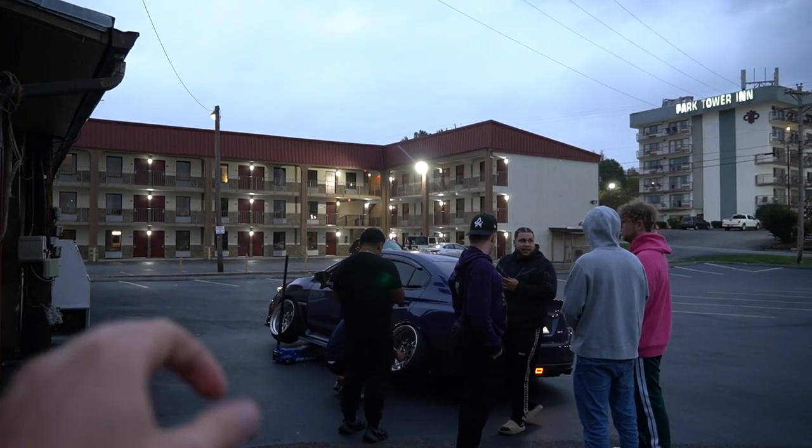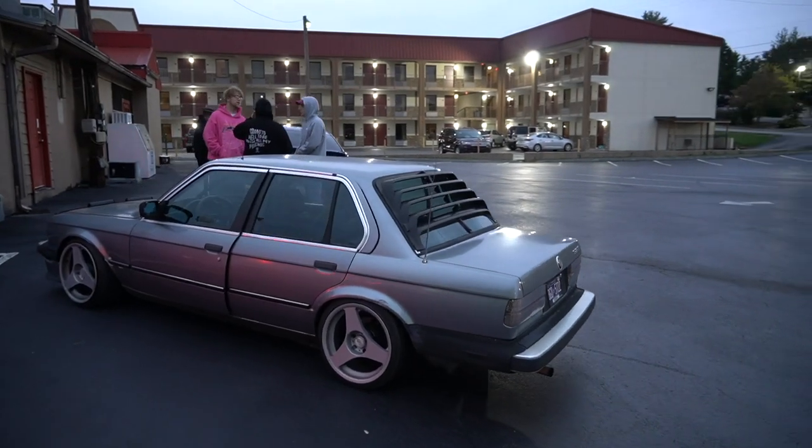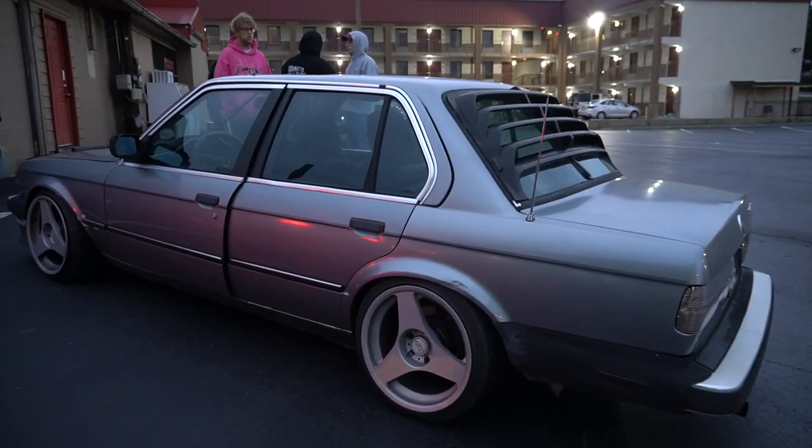Man just had to raise his car to put air in it. E30, gray on gray, on the Equip tri-spokes, dude.